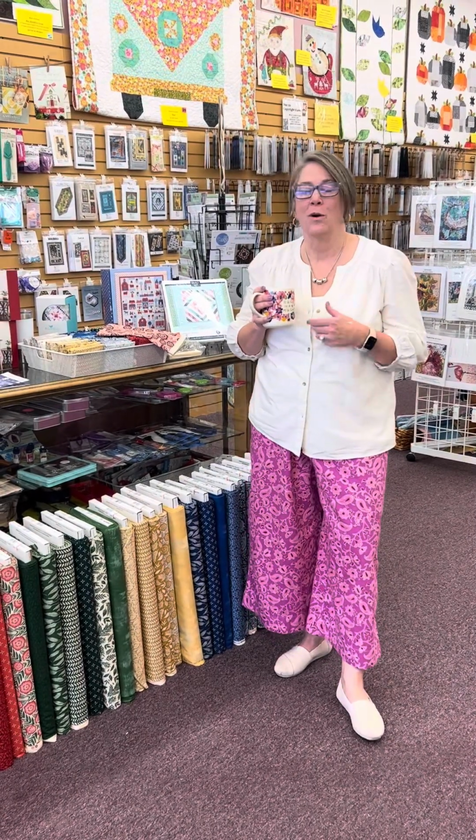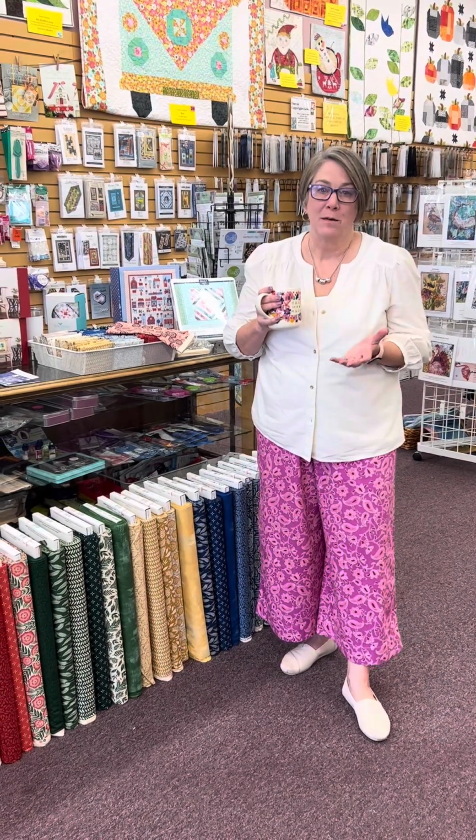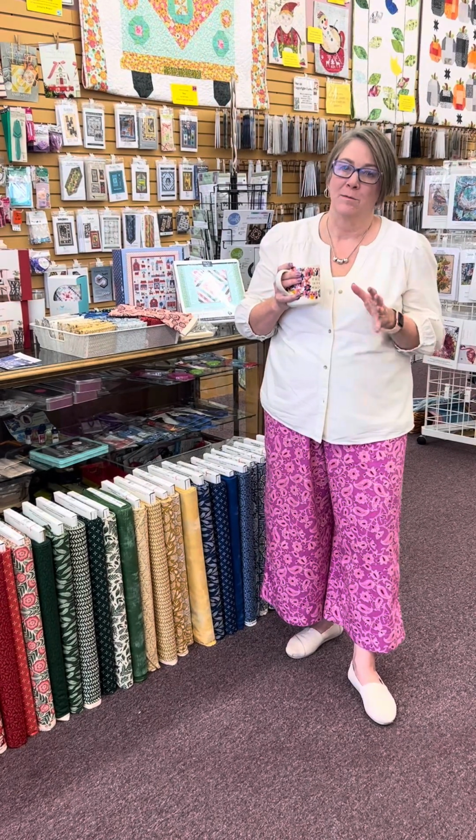As much as possible, whoever's working that day, that a fabric rep is here, or if I have a book that they can look through, because our staff is basically a sampling of our quilting community with their style, what they love, what they hear customers are looking for. So of course I'm going to rely on them for those things.